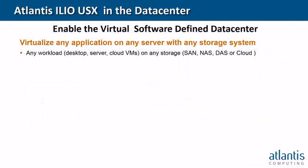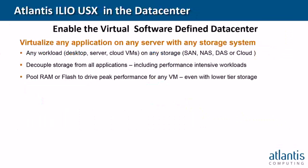Now that we're expanding out across this, we're talking about applying these same optimizations to any workload. It doesn't matter whether it's a desktop, server, or cloud, we can take these workloads and apply them to any kind of storage. That storage being local attached, whether it's direct attached storage, spinning disk, or flash, the NAS or the SAN, or even cloud-based storage systems.